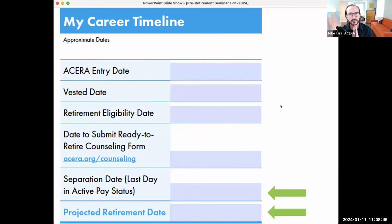Okay, now back to the retirement worksheet. Now that we know some more about your projected retirement date, you can double check whether you want to keep the projected retirement date you penciled in, or if you hadn't penciled it in yet, you could pencil it in now. And if you're trying to go straight into retirement, all you do is take your projected retirement date, subtract 1 day, make sure it's a day you're scheduled to be on payroll, and you can write that in on your worksheet as well.